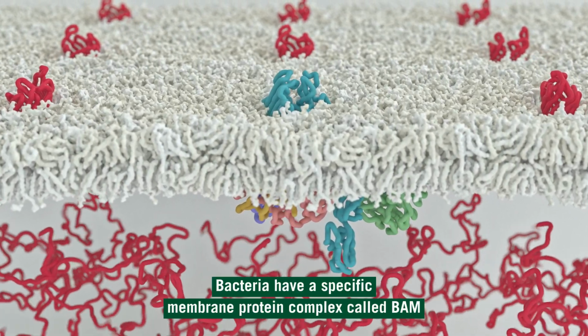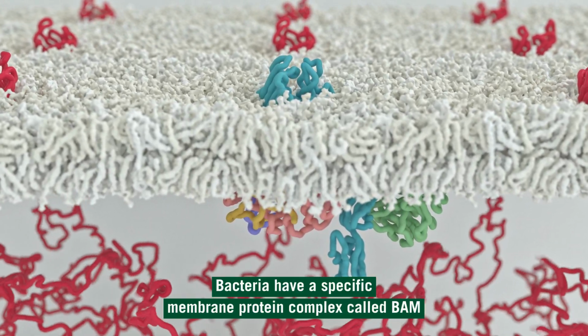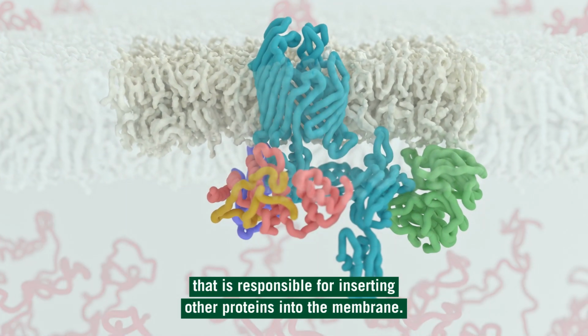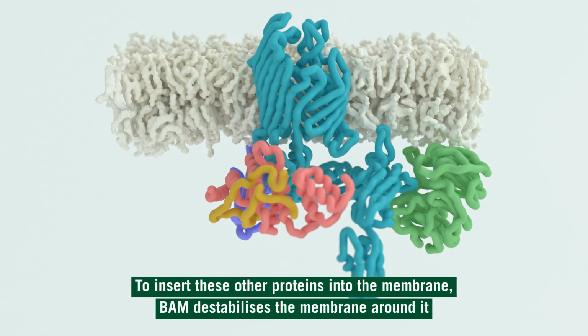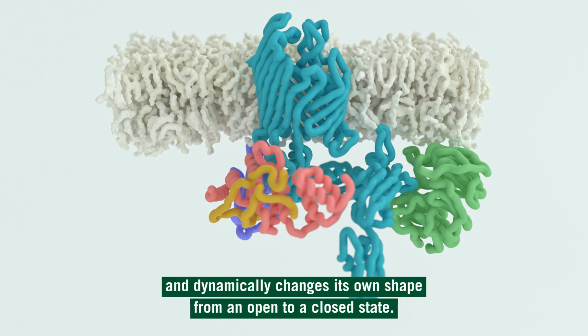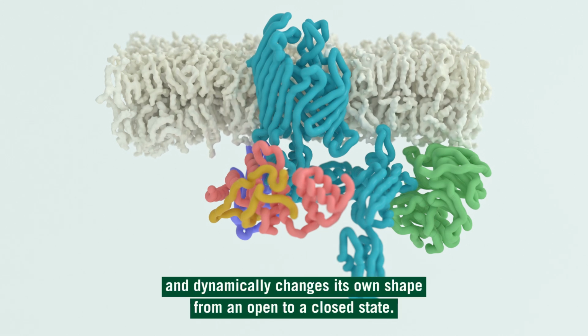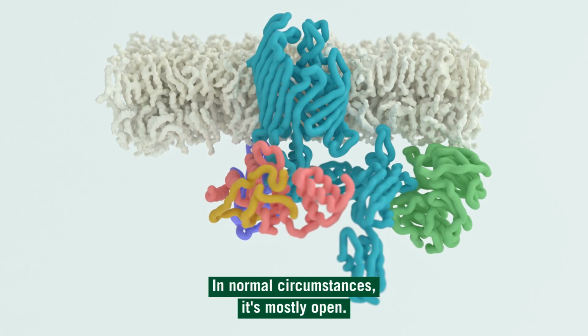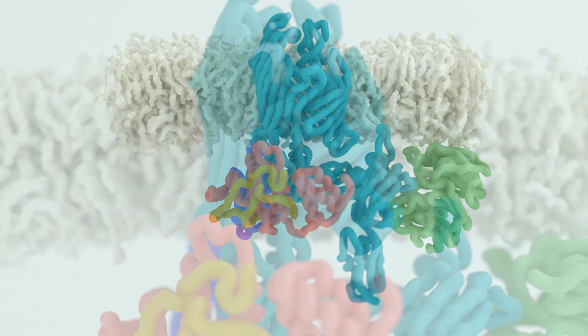Bacteria have a specific membrane protein complex called BAM that is responsible for inserting other proteins into the membrane. To insert these other proteins into the membrane, BAM destabilizes the membrane around it and dynamically changes its own shape from an open to a closed state. In normal circumstances, it's mostly open.